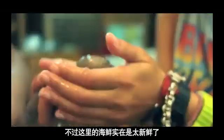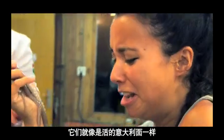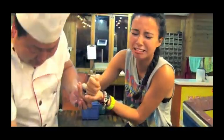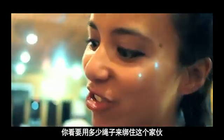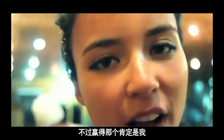Of course, freshness is the key for picking up my seafood dinner, but it seems like the seafood here is fresher than expected. 哇，这太美味了。These are very, very fresh, but oh my god, it feels like I've got live spaghetti all over me. Ooh. Check out how much string it takes to hold this bad boy back. I think it's going to be me or him tonight, and you know what? I think I'm going to win.